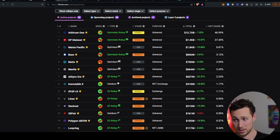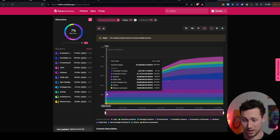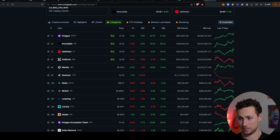As far as the risks, first risk I would note is these tokenomics we talked about before. That is a lot of unlocks coming, and although Manta certainly could generate buy pressure to counteract the unlocks, it's already performing fairly well, as we noted a second ago.